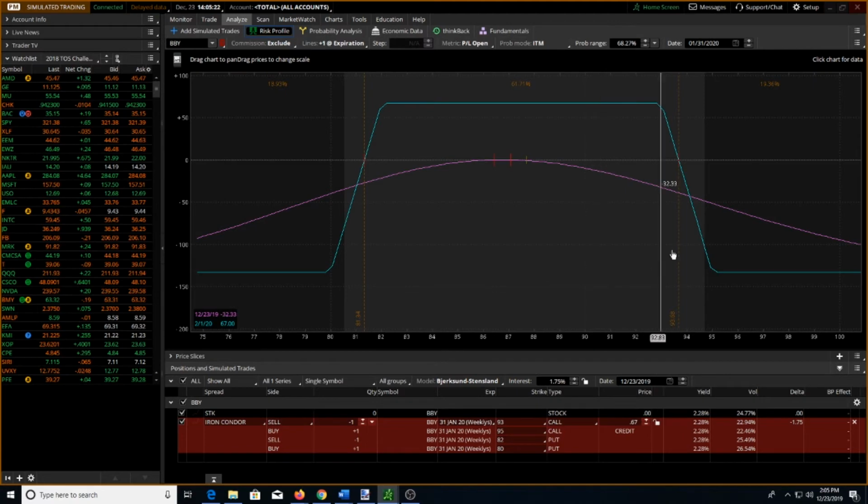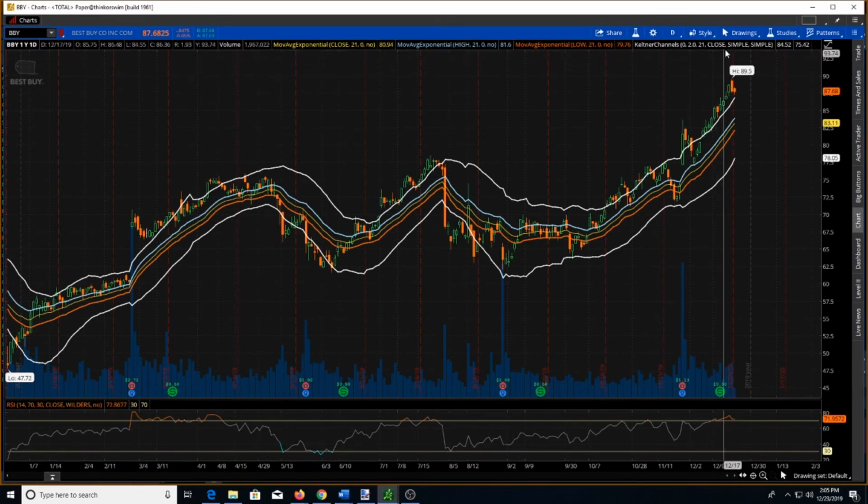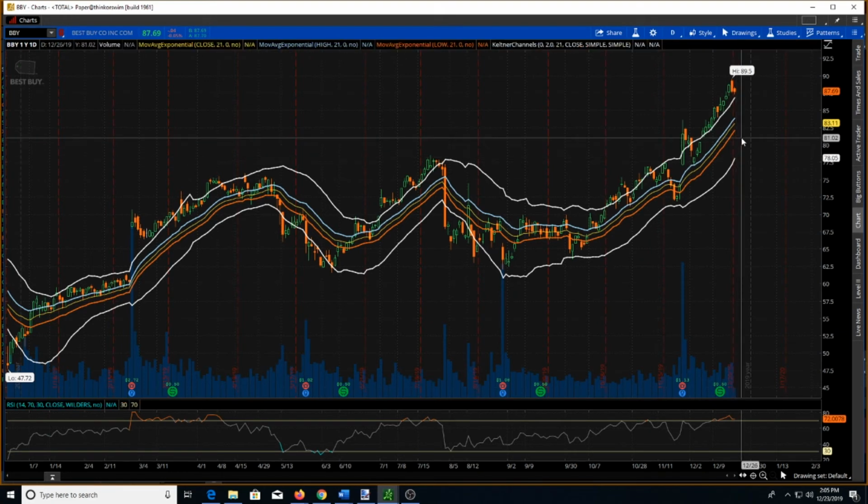But you can see that our break evens, if we keep this till it closes, are at about 93.50 and about 81.50. So if we go back to the chart, 93.50 is about right here, our break even to the upside, and then on the downside, 81.50, somewhere in this neighborhood, right in this area, is where our downside break even would be.